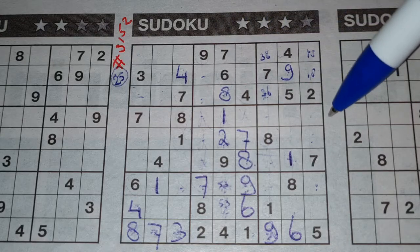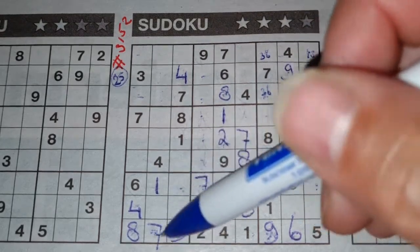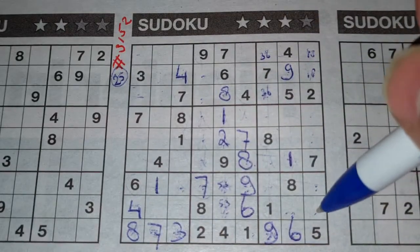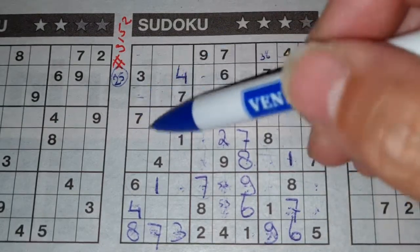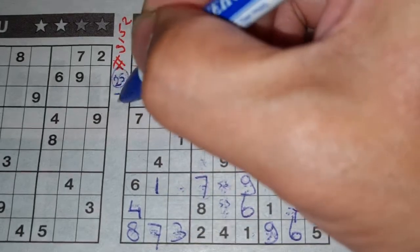Do I have all the 7s? No. 7 in this row, 7 in the last row. So the row between, the only 2 places for the 7 should be here or there. We see there 7, no 7 there. 7 should be there. And all the 7s are used, I can see. Digit number 1, number 7.